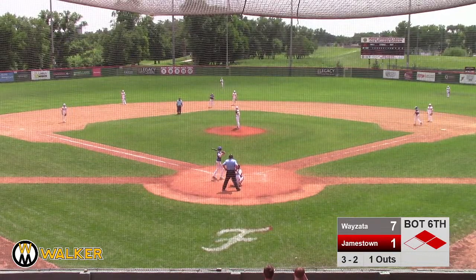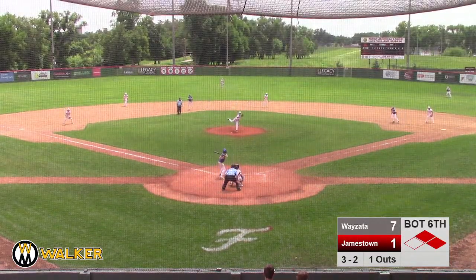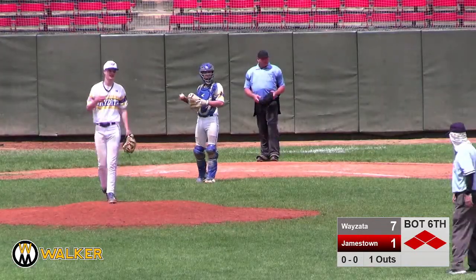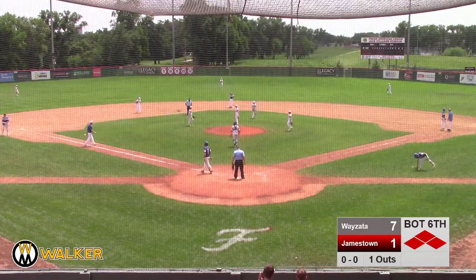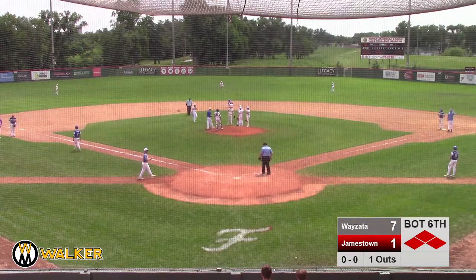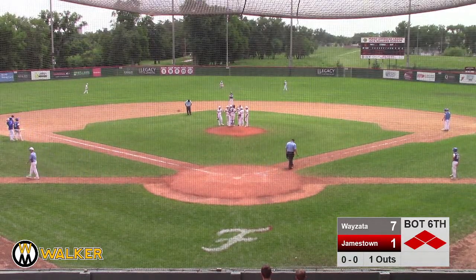3-2, 1 out, 2 runners on for Schaefer. This would be a big out here for Shope, but he ends up walking him. As coach will come out to talk to Shope. This might be the end of his outing. Or maybe not. No one following him. You know, for Wayzata, I don't think that was a bad thing. Now they have all four bases. They just need a ground ball.